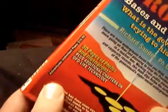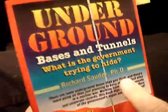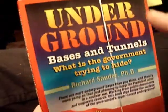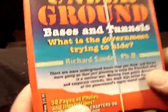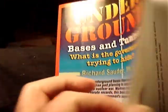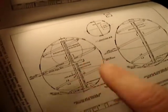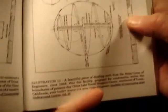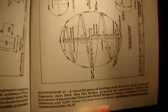Now, just to show you guys that I don't really have to make up that much, here's a great little book, Adventures Unlimited Press. Guy named Dr. Souter. He just took public domain information, threw it all together, underground bases and tunnels. What is the government trying to hide? Probably Adventures Unlimited threw that in for sensationalism. But tons of great stuff. Here, dig it. Nuclear detonation cavity. What's left behind after an underground blast. Army Corps of Engineers thought they could put all sorts of things in there. This is from 1964. Those are the good old days. We didn't know we couldn't do stuff like this.